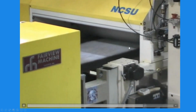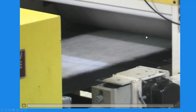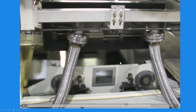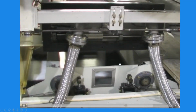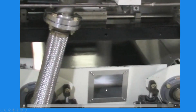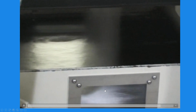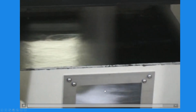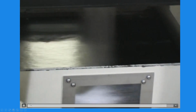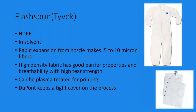There's the compaction roll. This is a very important item on a spun bond machine. If you have a good one, you have a lot less trouble keeping the process up. Here it's going slow because we're in string up mode. You can still see that fiber being formed at a slightly thicker basis weight. I think we've seen enough of that. Let's go on to the next slide.